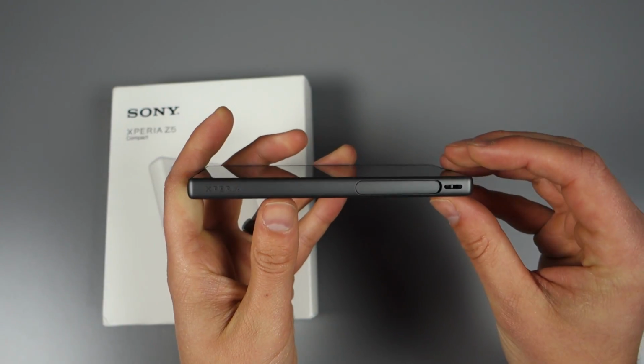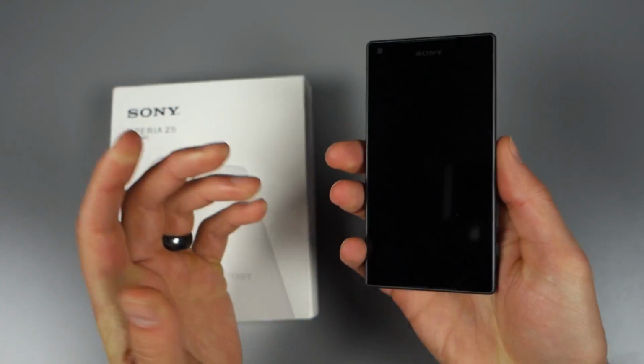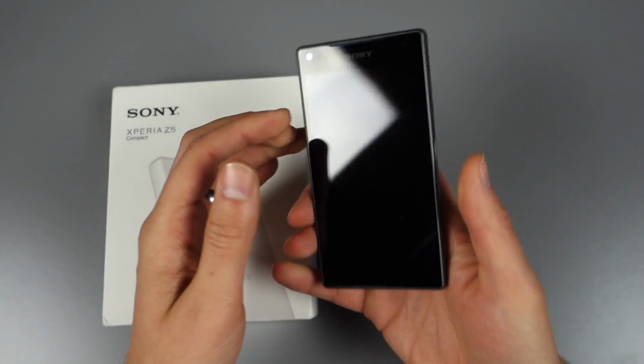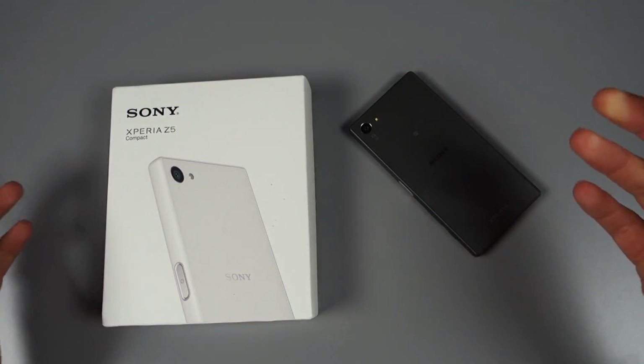So I'm excited to give this thing some run and really put it through some tests and decide if it's a phone that's as good as the compact phones in the past. So anyways, with this video, I just wanted to kind of give you another overview of it, some first impressions, just show it in hand, and then we'll move on to the review process.